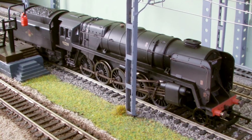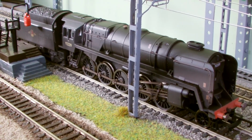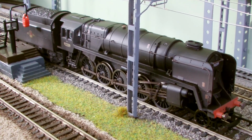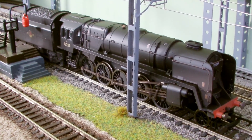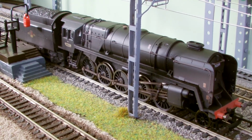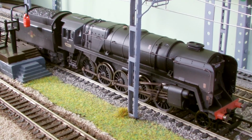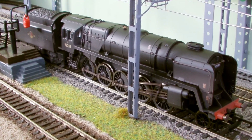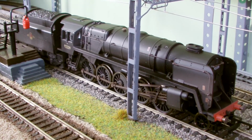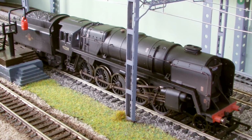We are looking here, of course, at the British Railways Standard 9F as designed by Robert Riddles. The 9F turned out to be a very versatile and popular locomotive and was used for passenger traffic as well as freight. But it's going to be doing freight today.